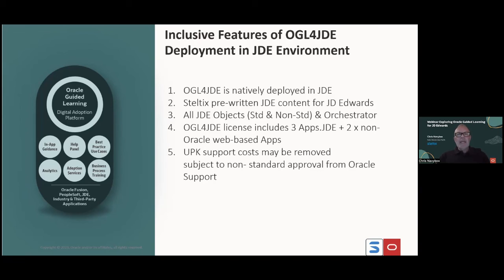If you're running UPK or if you're paying support for UPK, Oracle can provide us with a non-standard adjustment of your support costs to remove the costs of UPK from your JDE support. It does need approval. That is a process, and Steltex can take you through the process with Oracle to get your UPK costs taken out of your JDE annual subscription or annual support fee.